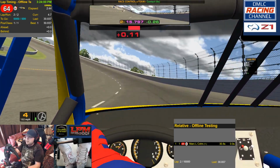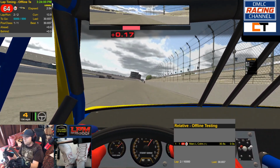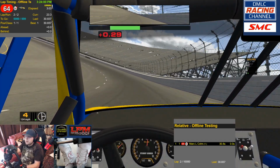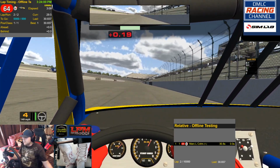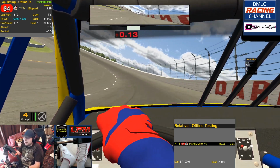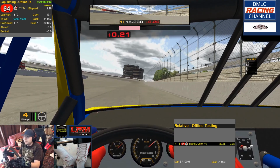30.837. Yeah, you just have to lift so much more than you would expect. The track, of course, Darlington, it's so unique because you're always fighting that wall, but yeah, so much off throttle time. Oh my gosh. It's fun though, it's a lot of fun. 31.023. You get too high, it's gonna get loose like it did that first lap, and you just have to lift so much just to make sure you don't get the wall basically like I did earlier.